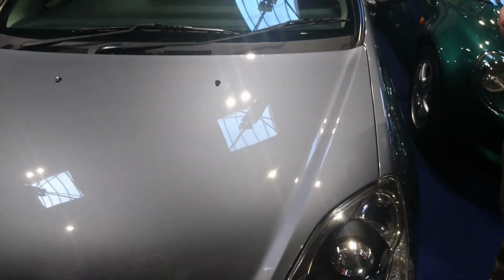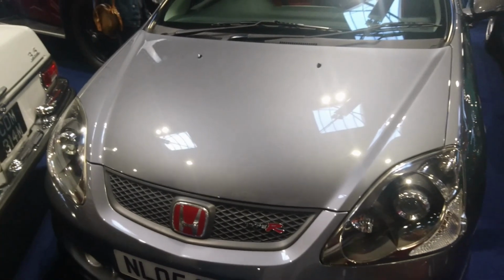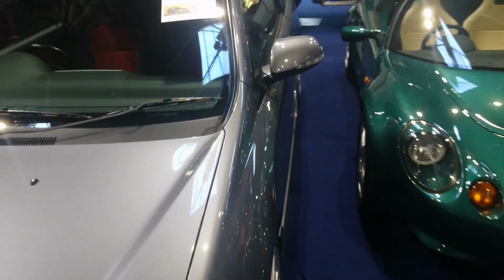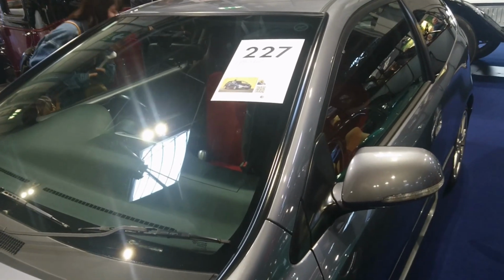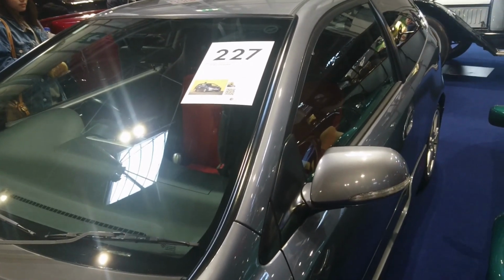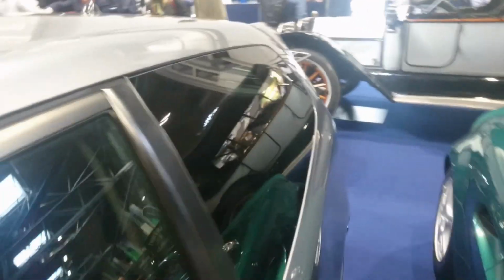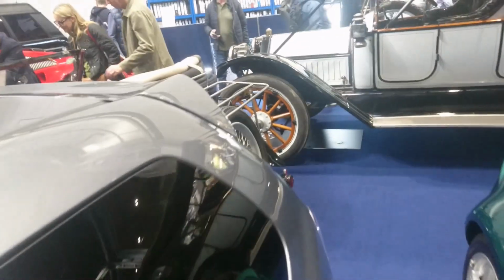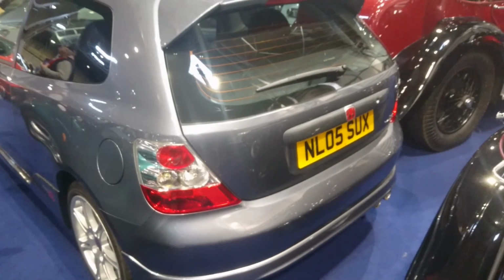Honda Civic EP3 Type R. This will be one of the nicest ones around. A late one, 2005. 10 to 15,000 pounds, only with 17,500 on the clock. That's good. Let's try not to sort of fall over anything here, viewers. I mean, you can still buy Civics of this shape for under £1,000, but not this one.